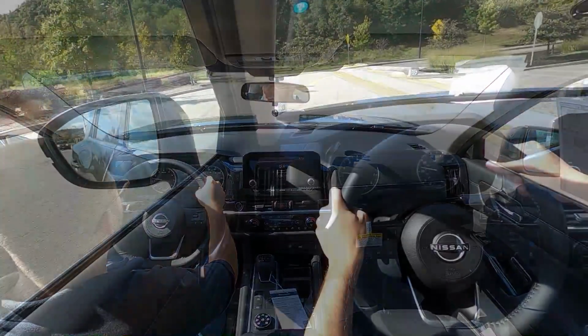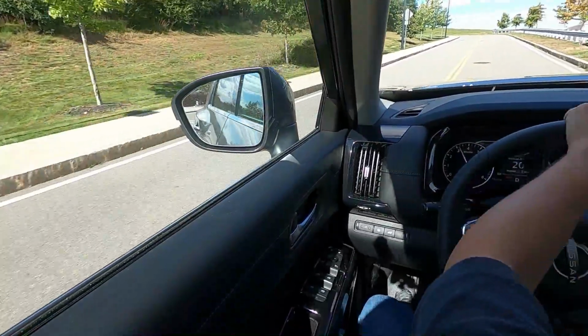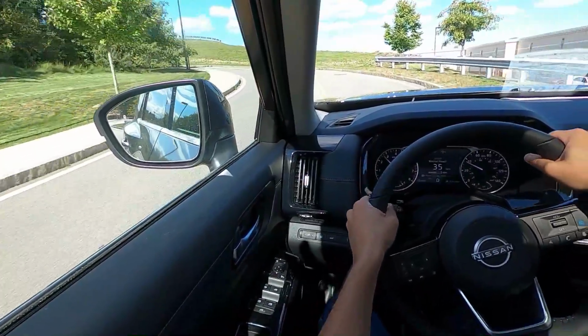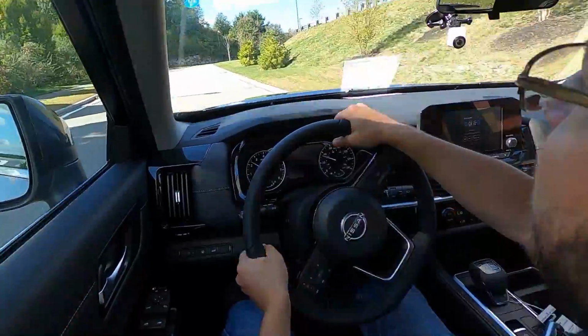When it comes to steering input and handling, feedback and weight are going to be on the lighter side, matching the soft suspension and less aggressive on-road demeanor. Yet with that being said, in sharper corners, you can still have a bit of fun with the Pathfinder.